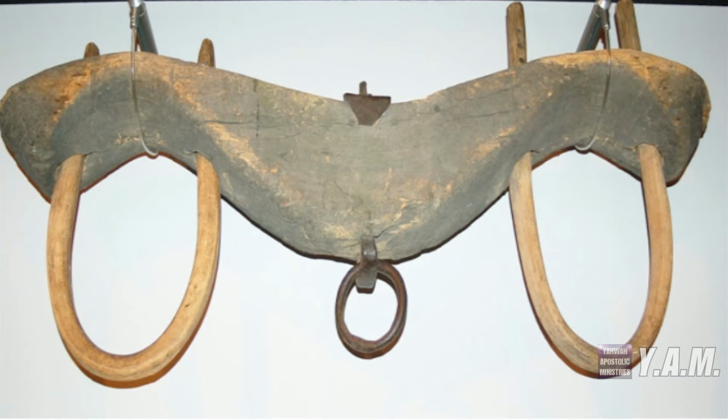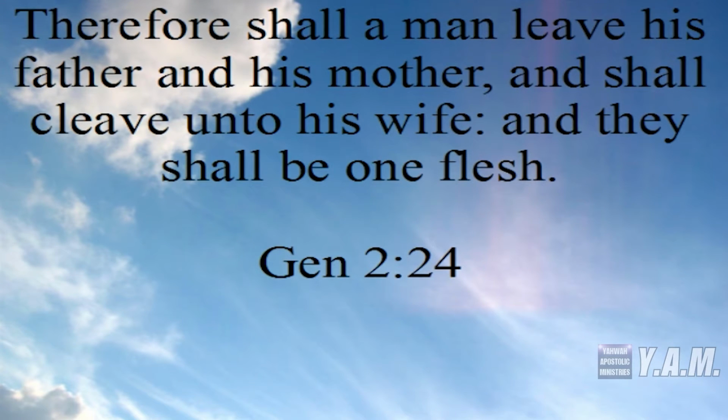Genesis chapter 2, verse 24, and it's quoted from here in other places in the New Testament. It says, therefore shall a man leave his father and his mother, and shall cleave unto his wife, and they two shall be one flesh. You see, that's from the beginning, from the book of Genesis. It was always meant to be that a husband would leave his family and be cleaved unto his wife, joined unto his wife, and they two would be one flesh from the beginning of time.